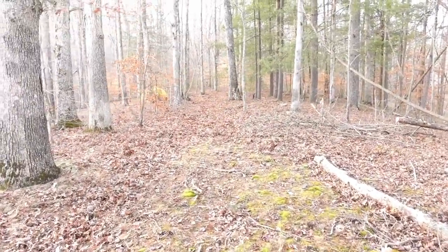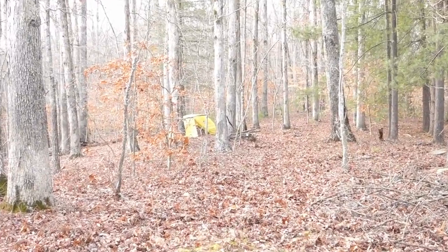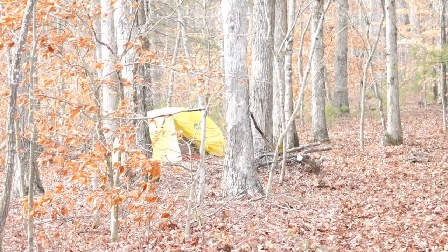We camped back there in the MSR, just a little bit off of the point, trying to save a little bit of wind and things like that, and all in all it was a pretty peaceful night.